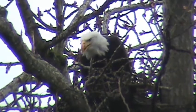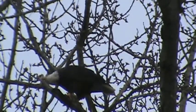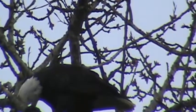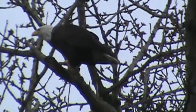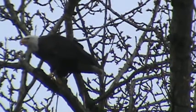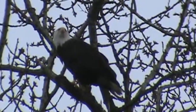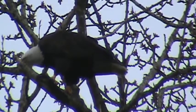Oh yeah, there she is. Back up just there. She hopped up there a little bit now. How about that? Had a little snack. Oh yeah, now she's going to clean her beak up. We like coming down here. It's a good spot. The nest is in a great location. We can get close. Oh yeah, now they clean their beak up.